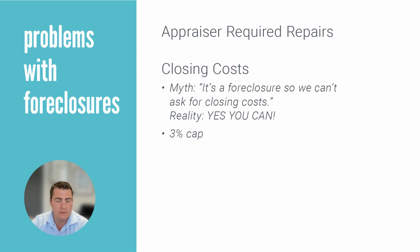So the problems with HUD homes, and I think probably more so than anything, the need for this is there's a couple things you run into. So number one is appraiser required repairs. These are foreclosures. A lot of the times they sat vacant for a long time. Other times people were just mad they were getting foreclosed on and destroyed the property. But for whatever reason, a lot of times there are repairs that are needed on the house. And that's definitely a challenge when it comes to foreclosures.